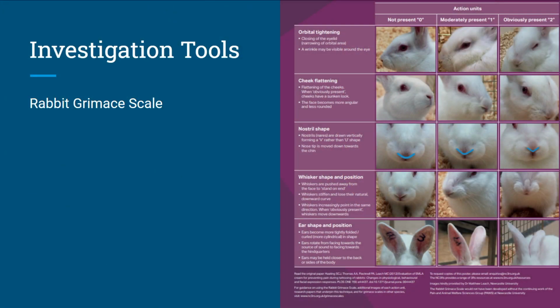So there is a pain scale for rabbits as well. Rabbits, being a prey species, very similar to cats, love to hide their pain. They don't like to tell you that they're painful. That's just an evolutionary response to prevent predation on their part. But we're gonna look at the same kind of features that we do for cats as well.